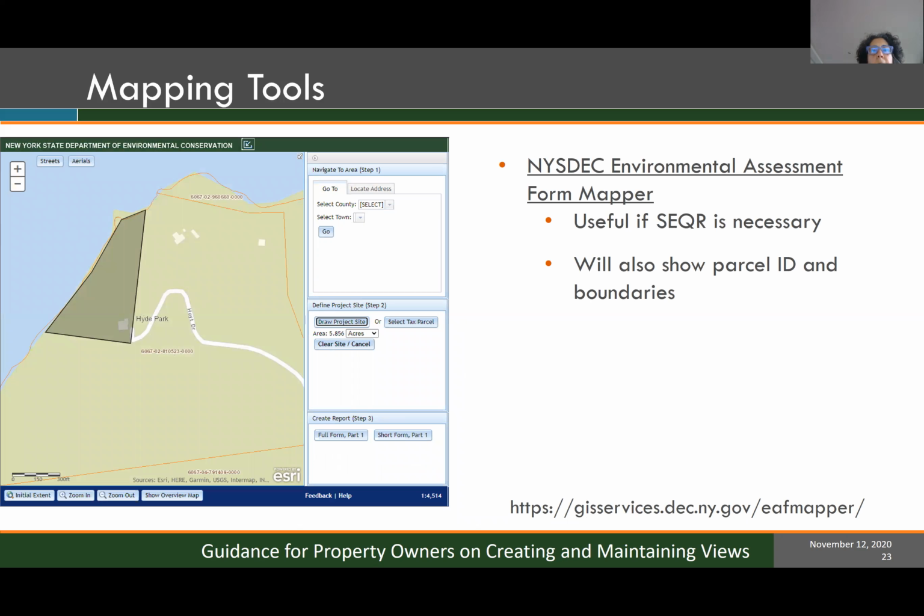The New York State Department of Environmental Conservation Environmental Assessment Form Mapper is very helpful when a SEQR review is necessary. This mapping tool also provides you with parcel ID and boundaries, and then can create a report for you that will be helpful, again, in the creation of a SEQR submission.